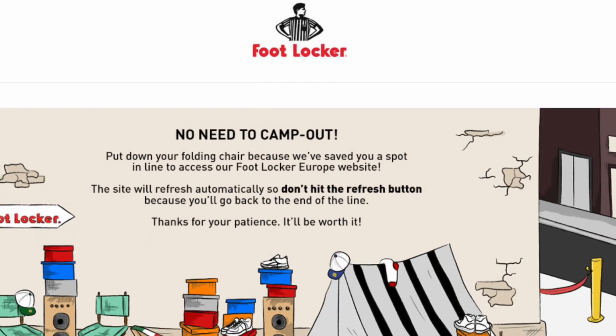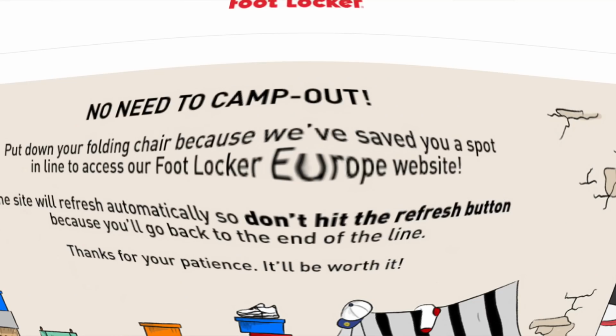When it comes to Europe, your priorities, of course, are going to be Foot Locker Europe, without a doubt. Even though it is a queue and it tends to be really terrible for releases at 9 a.m., you still are going to want to make sure you use the multiple people jig for Foot Locker. I would suggest around 5 to 6 at max before you do risk getting IP banned from there. And then, of course, I would suggest going for Sneakers. Sneakers is going to be your number one opportunity.